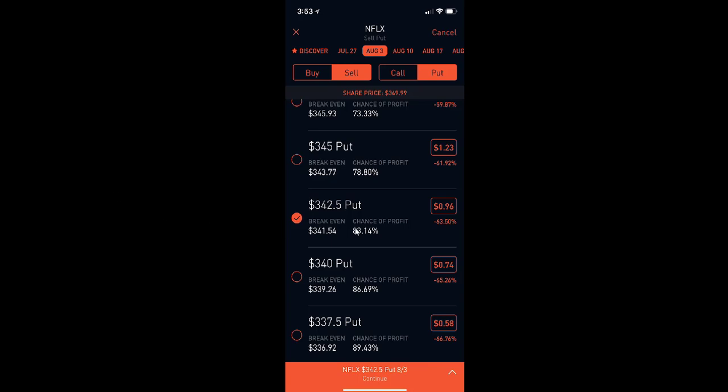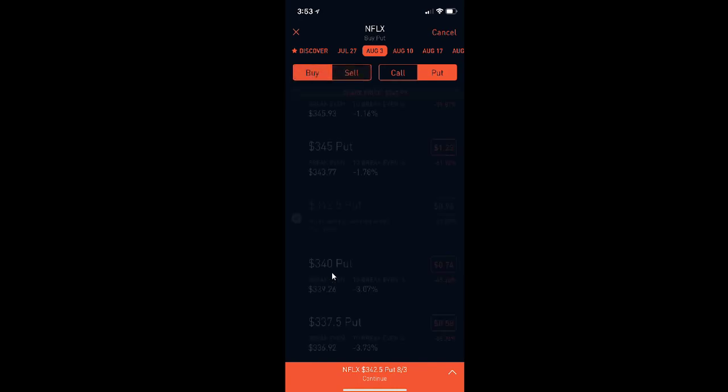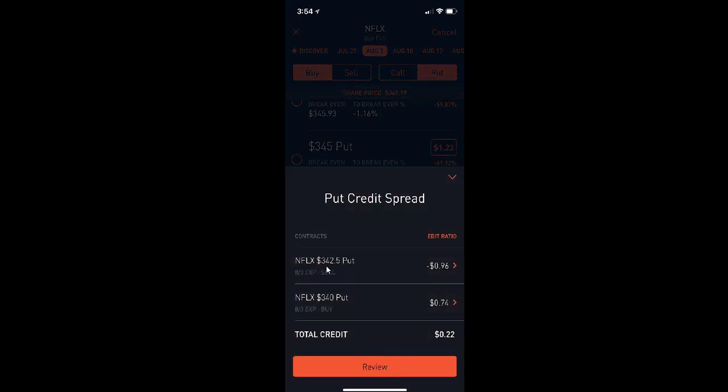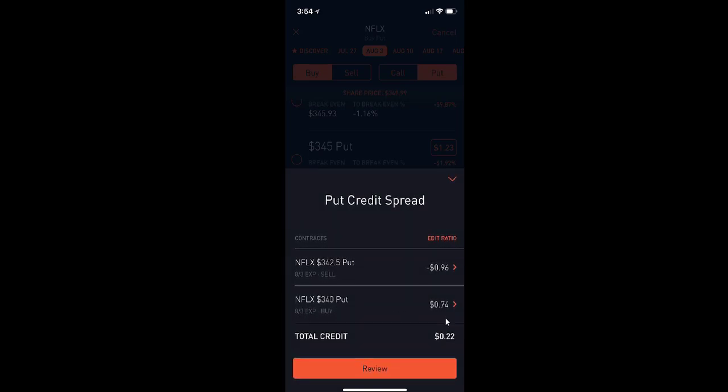And then I'm going to buy an even further out of the money put. So now I'm going to go to buy, and I'm going to do the 340. So as you can see, it's a spread between this 96 and 74. And I'm going to go to my options, and now I'm selling one for 96.96, which is essentially $96, and I'm buying one for 74.